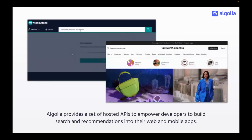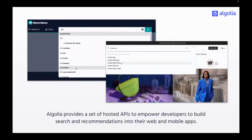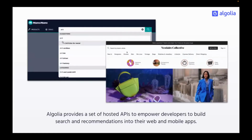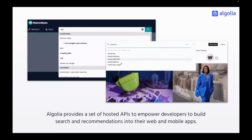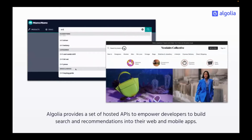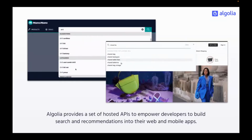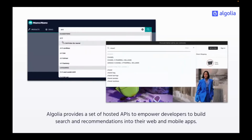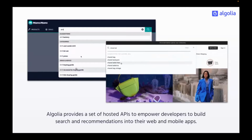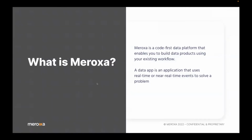So if you don't know what Algolia is, we provide a set of hosted APIs for building search and discovery experiences for your front end and your mobile applications. That could be anything from integrating with our SDKs through integrating with third-party products, which is what we're going to be talking about today with Meroxa. So DeVaris, why don't you tell us a little bit about Meroxa?